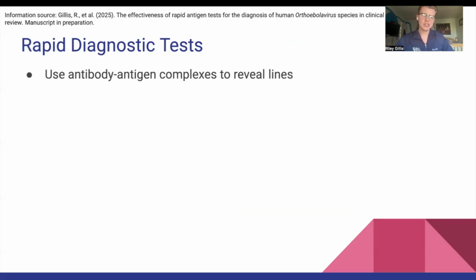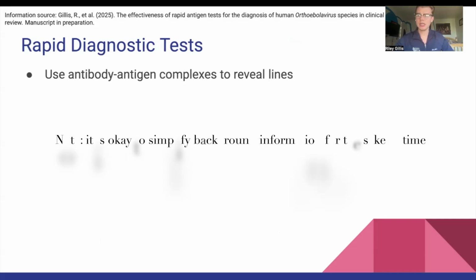Rapid diagnostic tests use antibody-antigen complexes to reveal lines. Antigens are biomarkers of disease, so typically a surface protein or glycoprotein on the surface of a virion or bacterium that your body can use to identify a pathogen. Antibodies are how our body identifies pathogens. And so it's a part of the adaptive immune response. It's a soluble protein that our body secretes that binds to specific antigens.